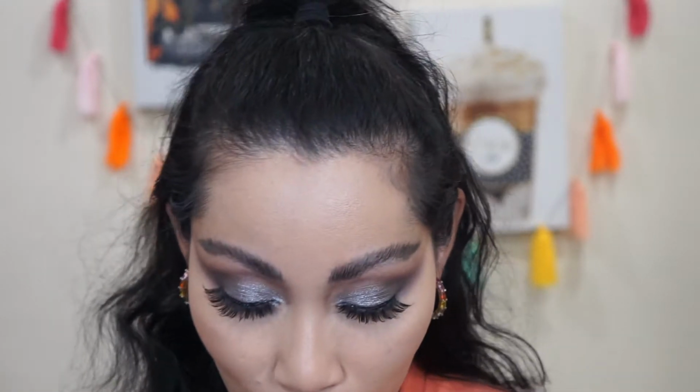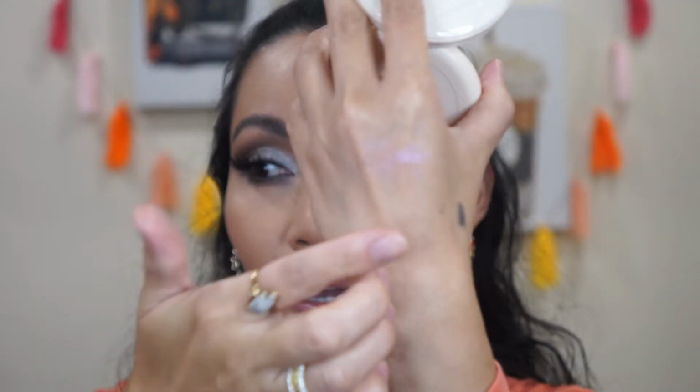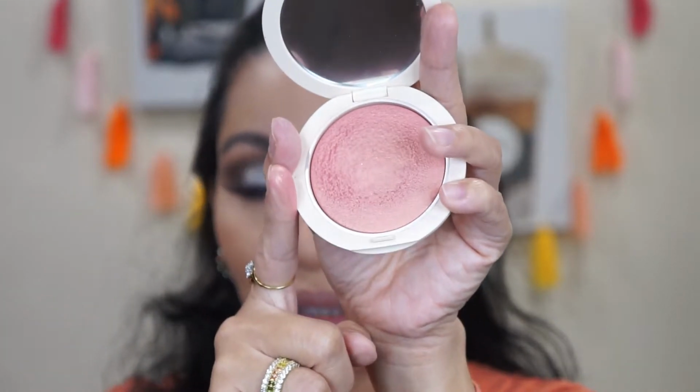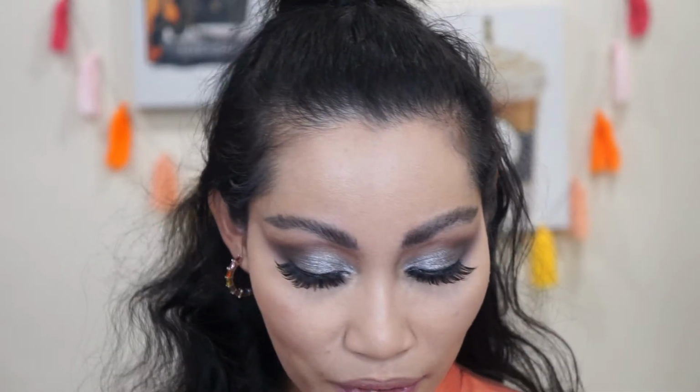So I'm gonna show you guys the highlighter that I use as a highlighter and also as a blush because it's very pigmented, very opaque. So this is from Dior again, Dior Forever 06 Coral Glow, and I'm gonna show you guys a swatch of this. You can see that it is a little more pigmented than this. So this one is a little more pigmented, even though this is a highlighter. So not a big fan of this. This is definitely not for me.